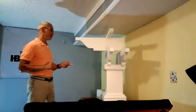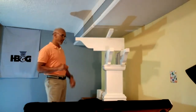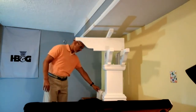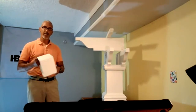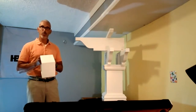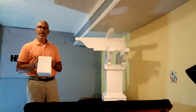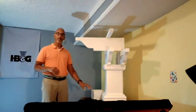So let me get into this sample of HB&G's pultruded fiberglass Tranquility series. I'll start at the bottom and work my way to the top. First, we have a square permalite column with a Tuscan cap and base. So here's a cutout of a square permalite column. It's a pultruded product. I'm going to be saying that word a lot today. Pultruded fiberglass has been in the industry a while. High-end window companies started using it for its durability, and it holds up to climates as well.